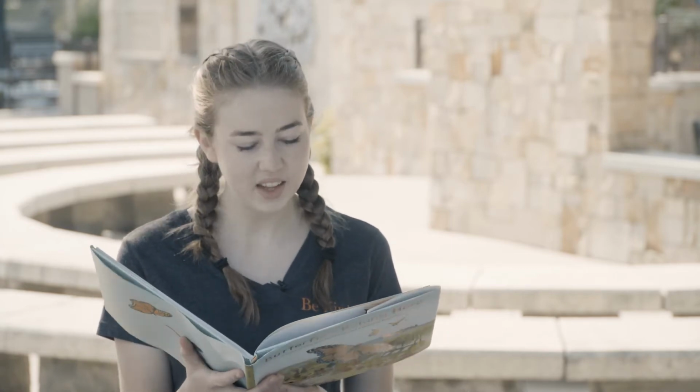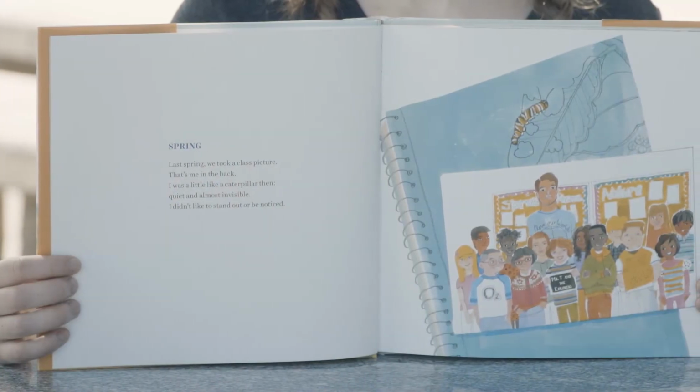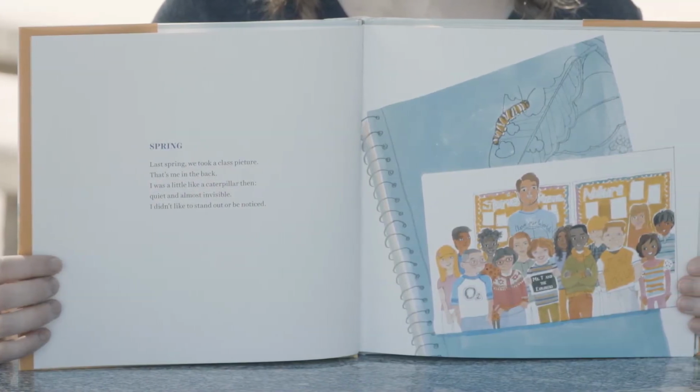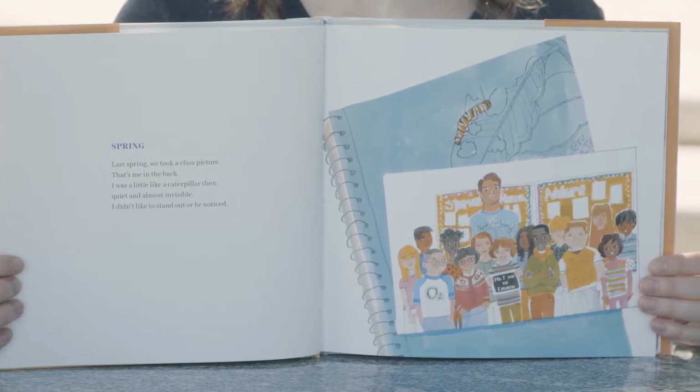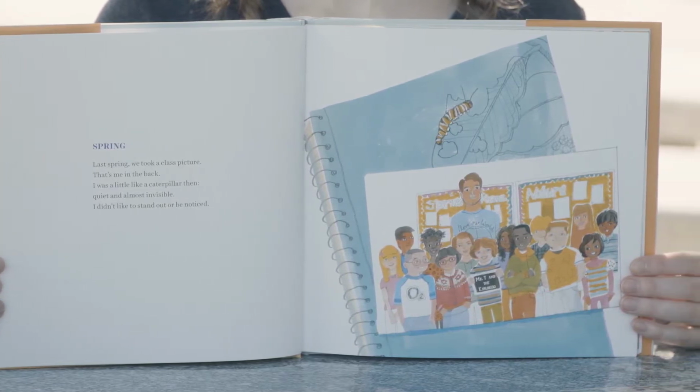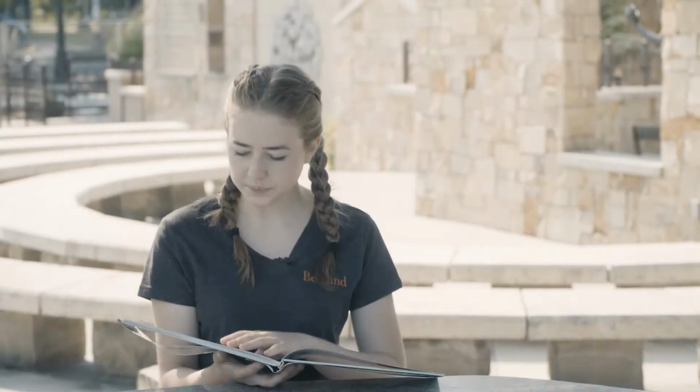Spring. Last spring, we took a class picture. That's me in the back. I was like a little caterpillar then. I was quiet and almost invisible. I didn't like to stand out or be noticed.